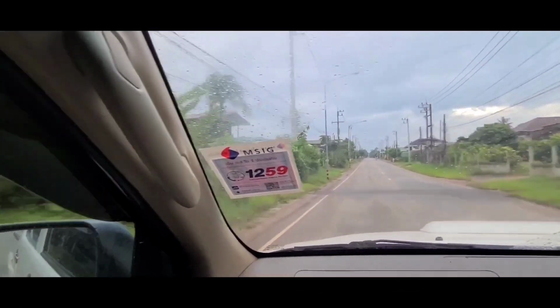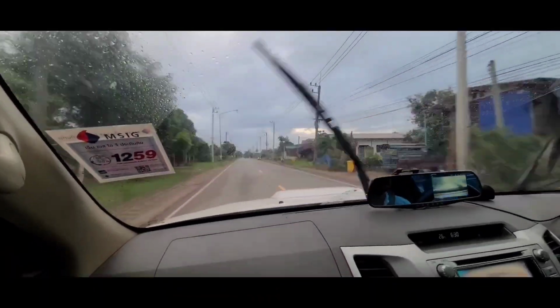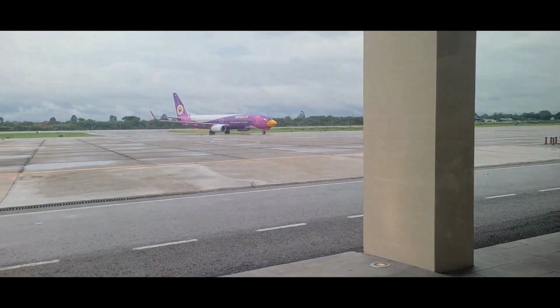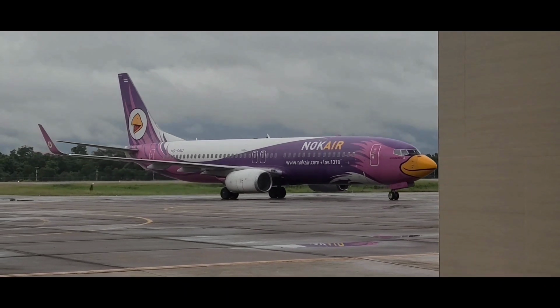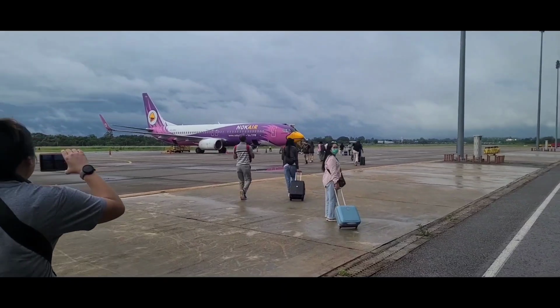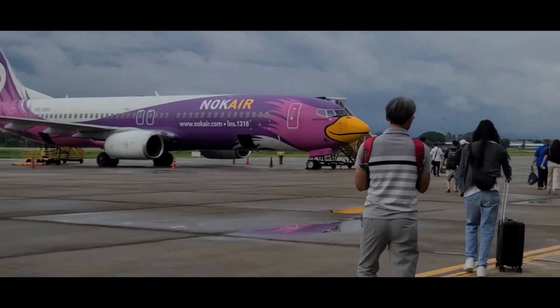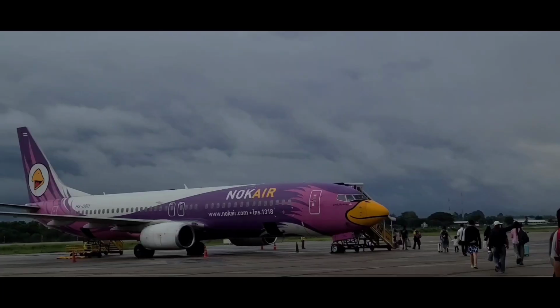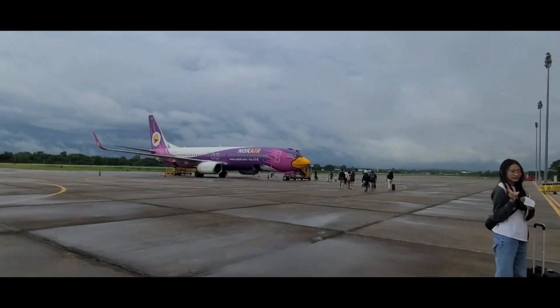Calm right now. Going to the airport, leave all this lush greenery behind. And on to the next adventure. We gotta walk to our dang plane. Nok. In Thai, nok means bird. Hence the bird.